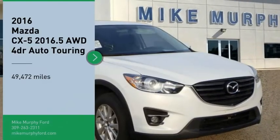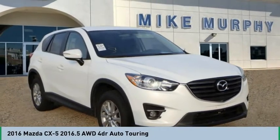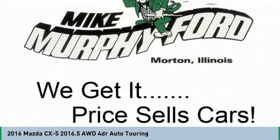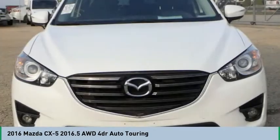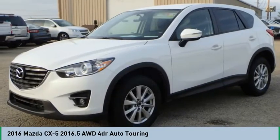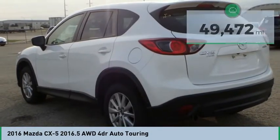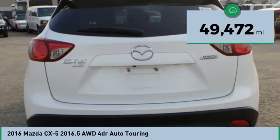Looking for the right vehicle? Check out the 2016 CX-5. With its fuel-efficient engine, engaging driving experience, and daring styling, the Mazda CX-5 is a good choice for those seeking a sporty yet thrifty crossover SUV. This vehicle has less than 50,000 miles.